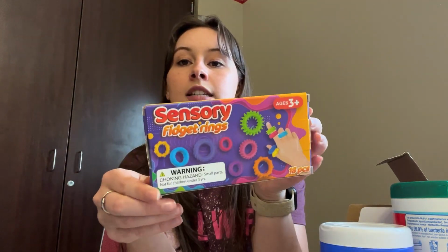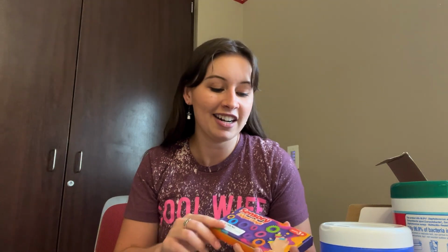I was sent these sensory fidget rings. I had a lot of students last year who really struggled with staying focused. And I don't know if these rings will necessarily help them focus, but at least not be so explosive. So I had a lot of explosive students last year. So I'm gonna try these and see if they help my students at least stay seated and not be such a distraction. And if it helps them focus, great.